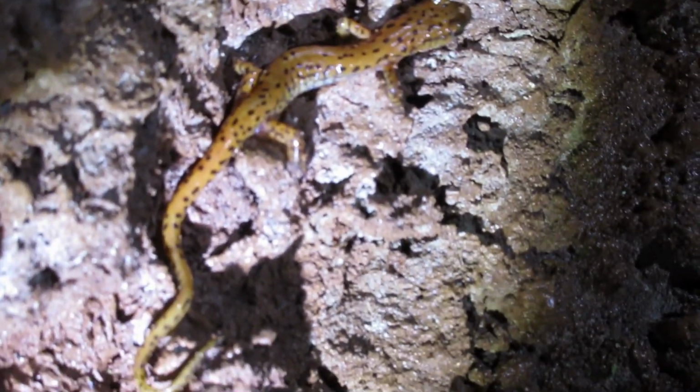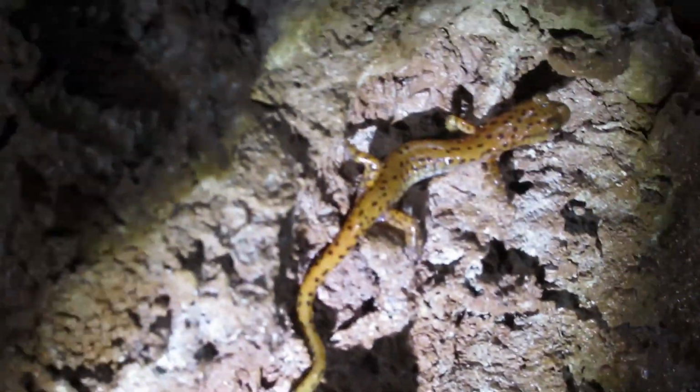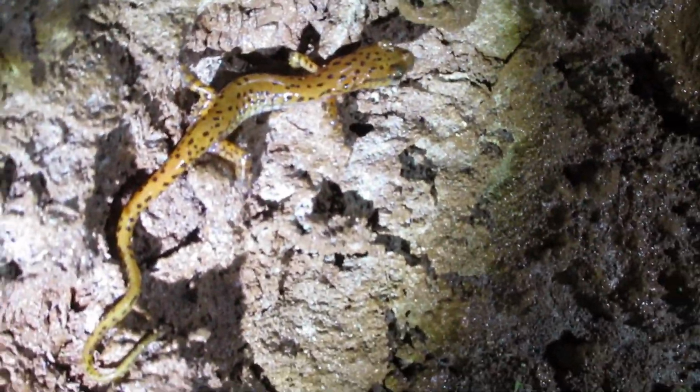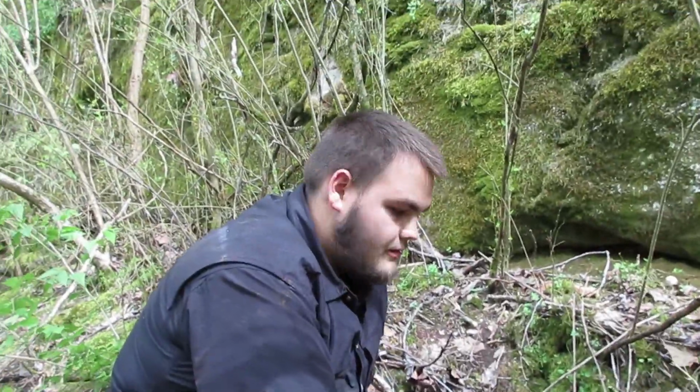Alright, let's go check the rest of these den sites. Today's already... Hey, another one. Seriously? Here is another one. That is awesome. I'm going to get some definite photos of this guy. And then we're going to work our way back up there and then see if we can find snakes. Cave salamanders, there's so many. Spelunking series.